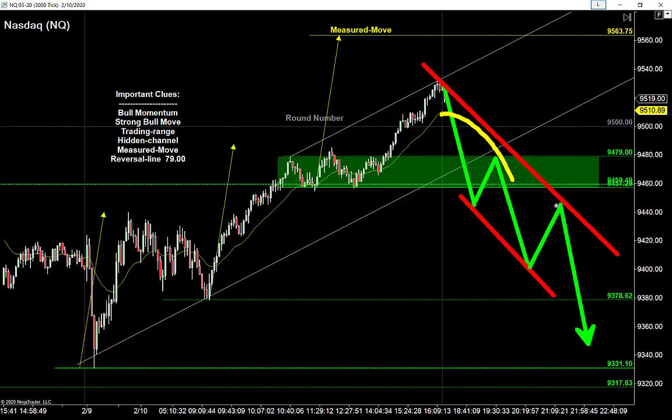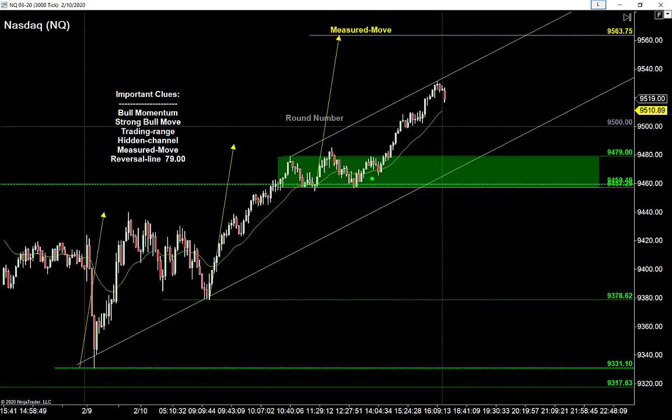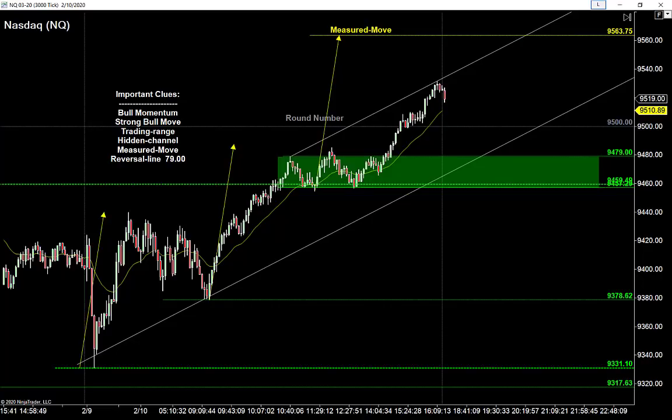Where's my target for the bears? The target for the bears is easy. Right back down to retest those overnight lows. Where's my target for the bulls? If I get a pullback, it's back to retest the high always. And then from there, the measured move would be a nice, easy target if they can keep going above that high.